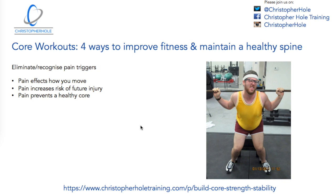So pain can prevent a healthy core. In a sense, it's a stumbling block to having a healthy core. And again, as I mentioned, it's going to increase your risk of injury in the future. So that's the first thing that we really want to be focusing on. Number 1 is to eliminate or recognize any pain triggers that you might have. If you can eliminate those pain triggers, that will help how you move, that will help your risk of injury in the future, and that will allow you to have a healthier spine and a healthier core.